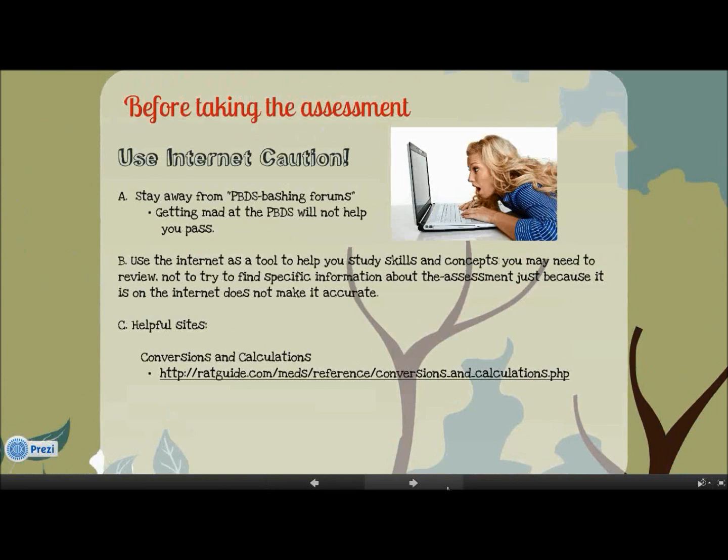One of the most important things to remember is to use extreme caution when doing internet research. Stay away from websites that bash or complain about the PBDS. Getting angry or anxious about the assessment will not help you pass. Instead, use the internet as a tool to help you study certain skills and concepts you may need to review. Do not try to find specific information about questions on the assessment.